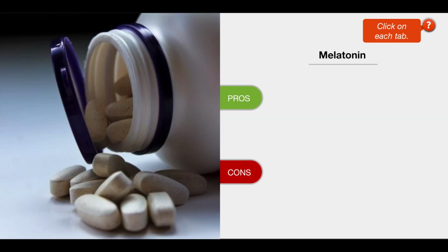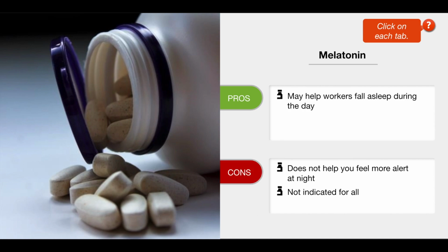Melatonin is a hormone that our brain produces naturally to help to regulate our sleep-wake cycle. Melatonin is also found as an over-the-counter supplement and can be used for the short-term treatment of difficulty sleeping, such as found with jet lag or shift work. Many shift workers do use melatonin to help to induce sleep. However, similar to sleeping pills, this does not solve the problem of circadian misalignment or help to improve alertness on the night shift.